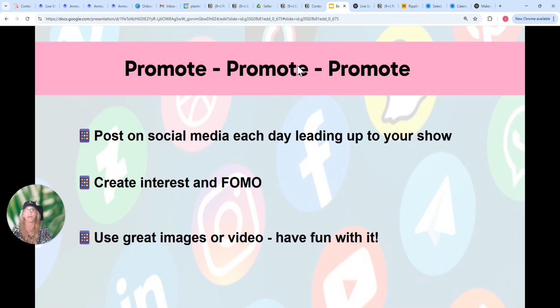And when you're posting about your live, use content that's going to create excitement, create interest, and that fear of missing out. A couple examples of doing this: you can highlight what you'll be doing as a giveaway if you're doing something special. You can show off some of the items that you're going to have available. If you're going to have a special guest that you'll be dual streaming, you can talk about that in your posting. So just have fun with it and don't be afraid, just keep it really simple.